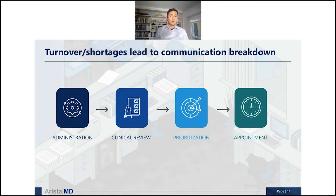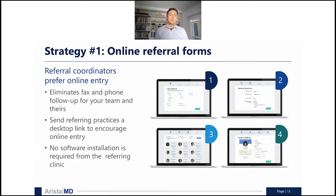Referral management software, referral management platforms, really do help this. It creates a centralized, secure online tool that makes sure you get high quality referrals and manages the internal processes so that you don't have referrals that are falling through the cracks. Let's dig into exactly what that means.